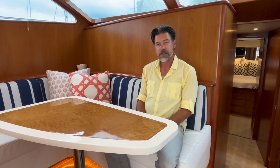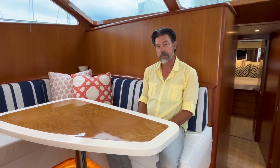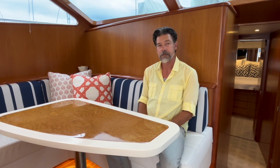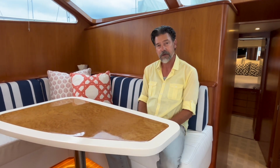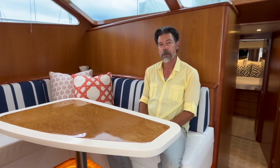To have a Generation 2 come on the market is pretty special. There's only a handful that have been built, and it's a couple of years if you want to do a new one. So this is a real opportunity. The boat's here in San Diego, and we're going to take you for a walk through and get you out on the water and report it.